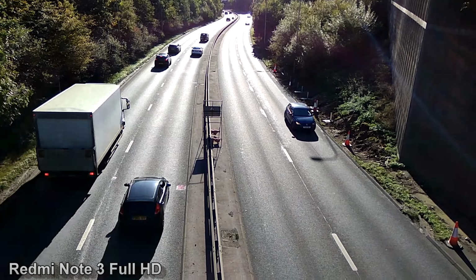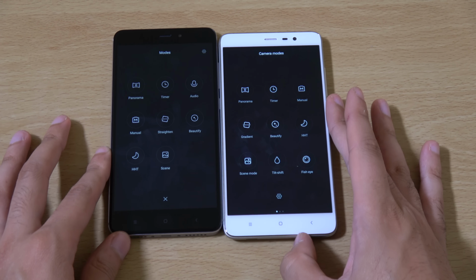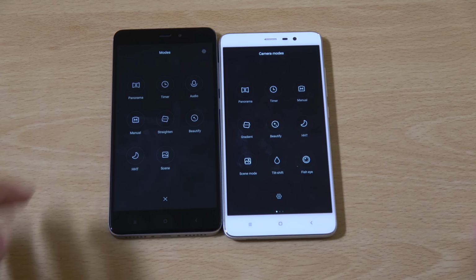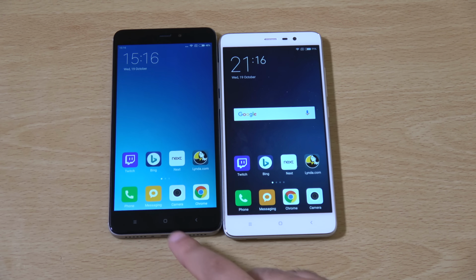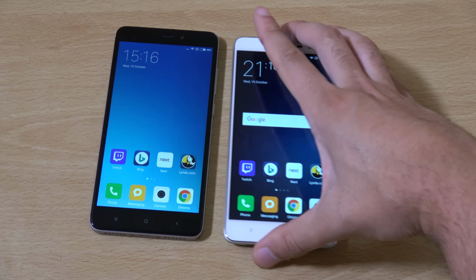Also, you get a few more modes when it comes to the actual software here, so you access it a little bit differently on both of them. You get a manual mode on both of them, and the HDR mode is quite good. So yeah, what can you say here? A little bit mixed when it comes to performance, but maybe that will be improved with software updates.